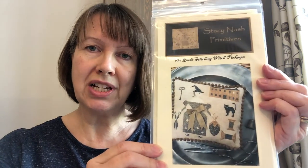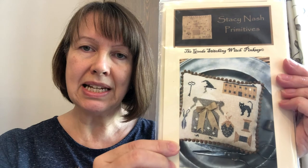Stacey also very kindly offered a free PDF from her website. That was so hard to choose, and I chose Jack's House. But then having seen Jack's House, I realised there were so many other beautiful ones I wanted. And so I just ordered two more charts from Peakside Needleworks.